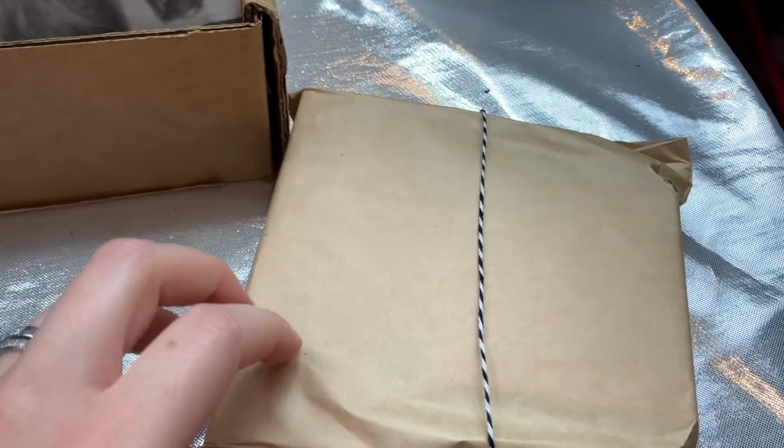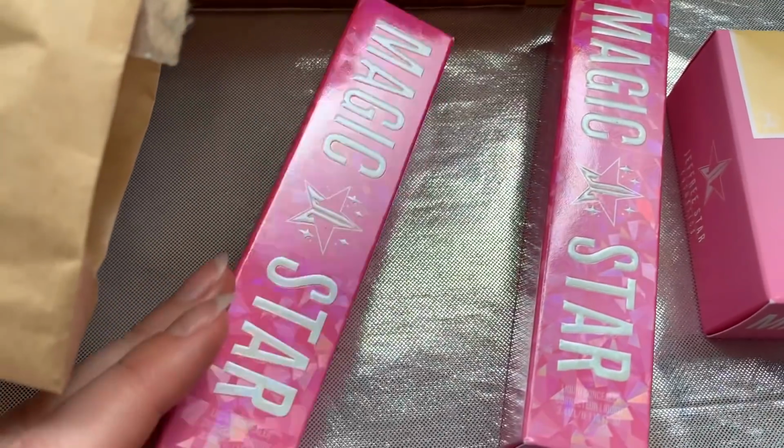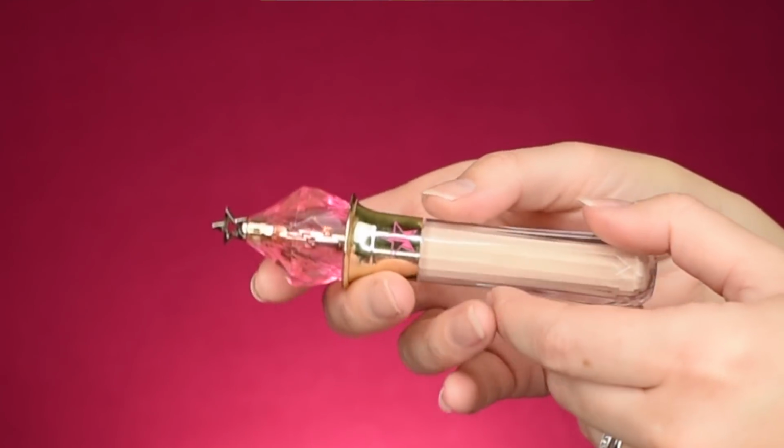So here are the goods. Let me show you guys these up close. We have the Magic Star Concealer and we have the powder. Now I did order the C0, but that one's for a different video. For me, I ordered C7. It was very difficult to make a match online, so I feel you guys on that, but we're gonna hopefully work it out today. Man, this packaging is really beautiful though.